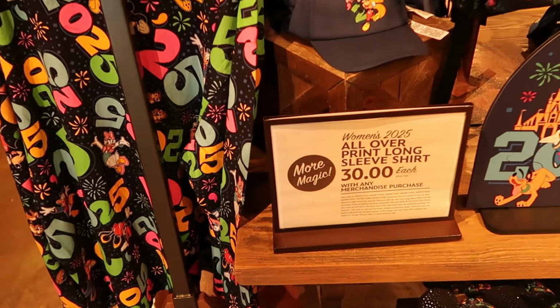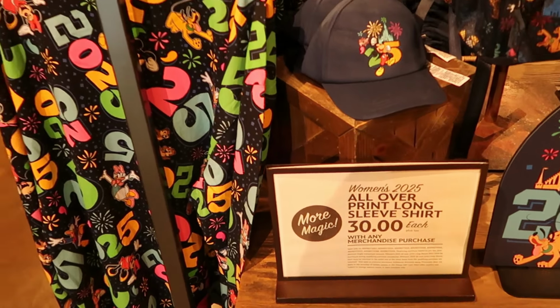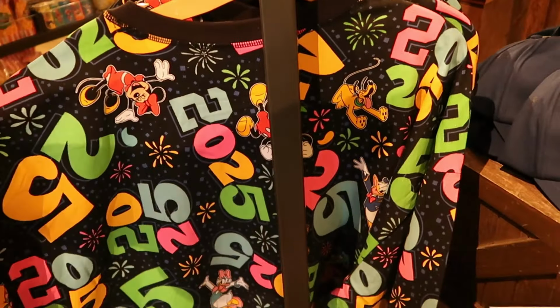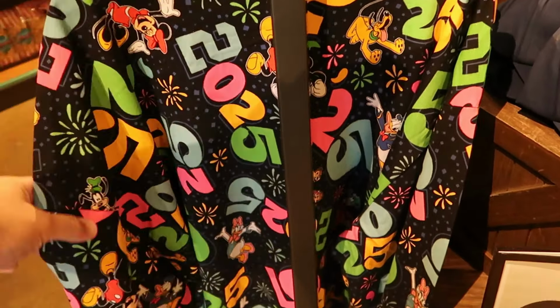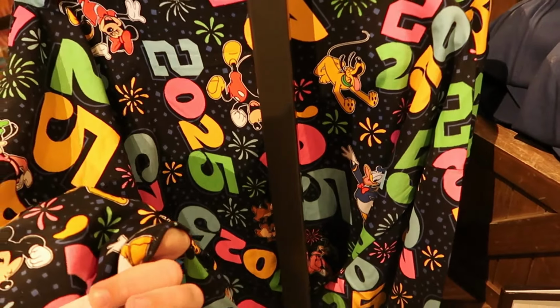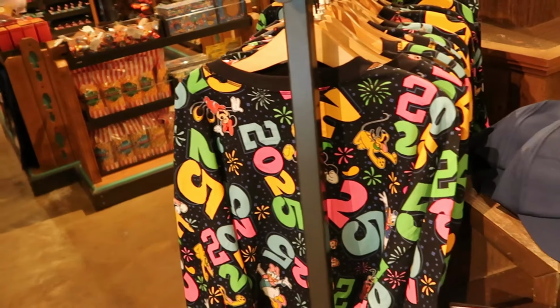Okay, so as soon as you come inside the Riverside Depot, they have your women's 2025 all over print long sleeve shirts. These are really cool though, with the 2025 logo, Mickey, Minnie, Donald, Daisy. You get so many different characters. The original price on these is $65, so now only $30 a piece with any merchandise purchase.